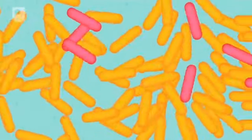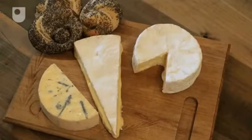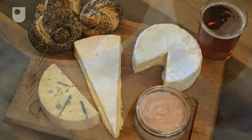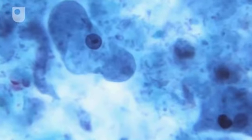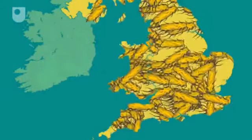Microbes are responsible for creating some of our most enjoyable food products, such as cheese, bread, yogurt, and of course, beer. But other microbes, such as Salmonella, Listeria, or E. coli 0157, can do us a great deal of harm.